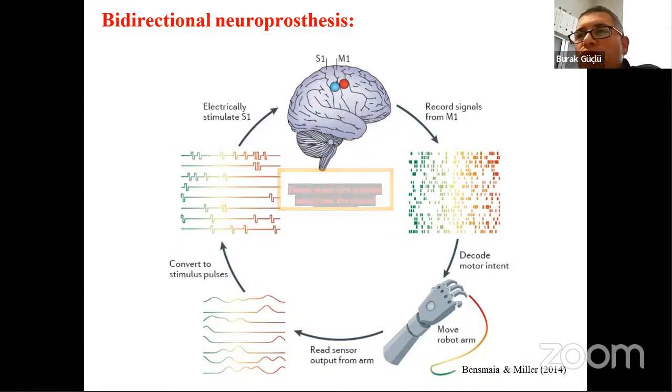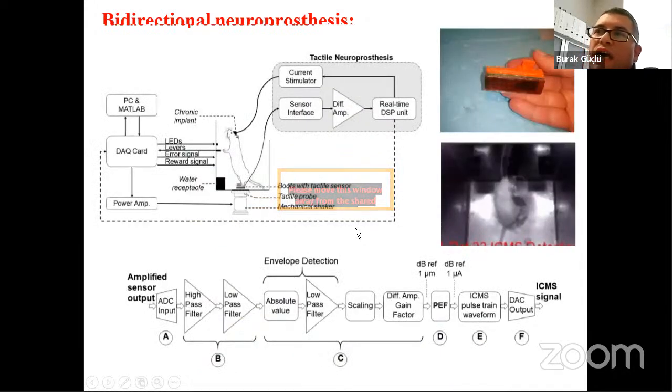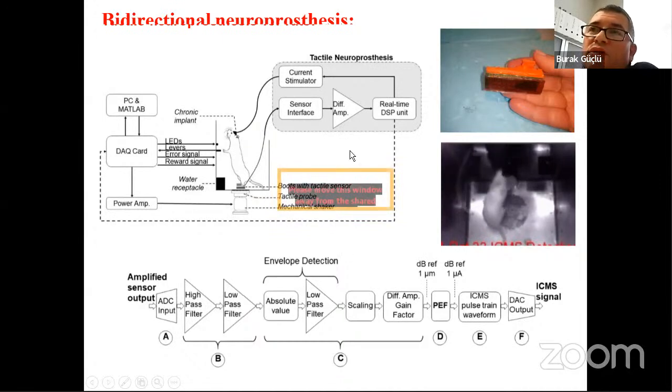And so for moving these robotic arms or devices for navigation as well, we need some information to be fed back to the user. And this can be obtained from sensors on the hand, for example. And then that sensory information is encoded into electrical pulses in this example, and then fed back to the somatosensory cortex. So being inspired by this research, we developed a similar thing, but just for the sensory part, for rats. So we have a very elaborate setup for these electronics and instrumentation devices.